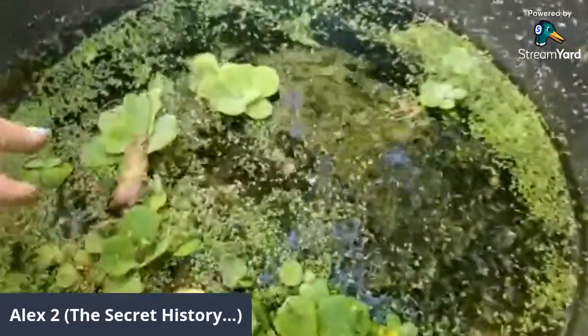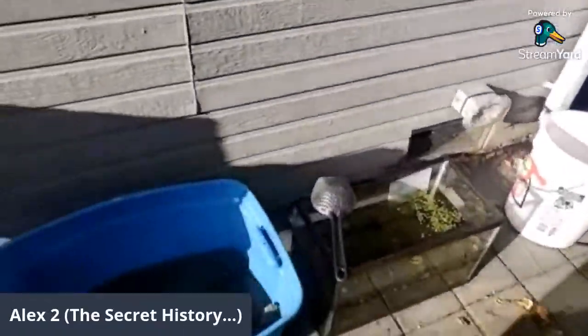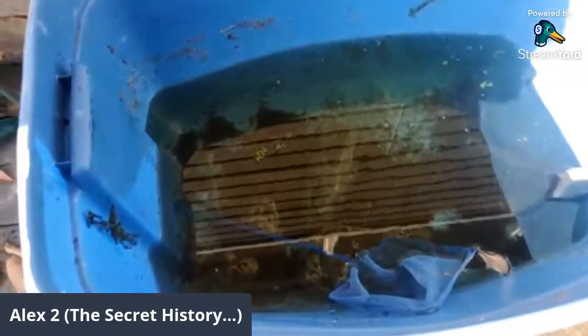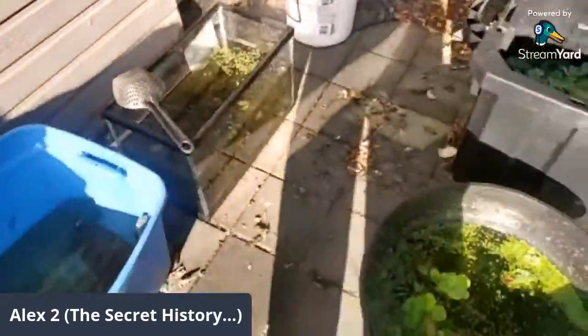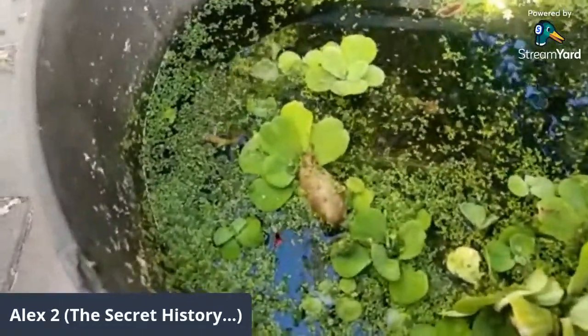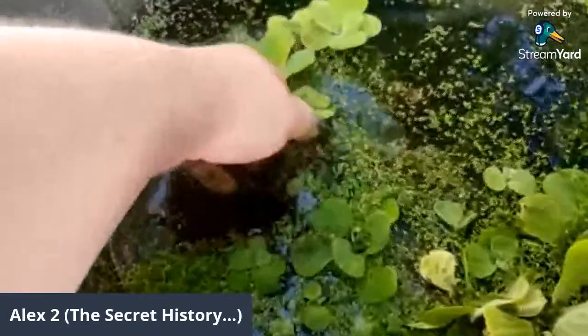That's odd. But you guys have seen them probably, and I'm going to be releasing a video tomorrow of them. And then the Gambusia, the last of what's left of them, are in here. So, Mosquito Fish. Of course, they come right out as soon as I step away. Oh, come here.